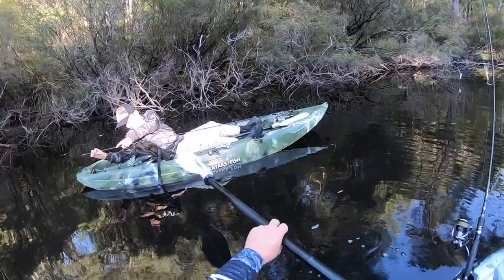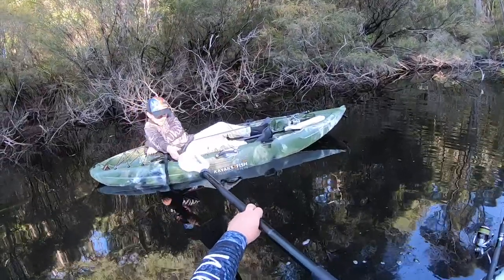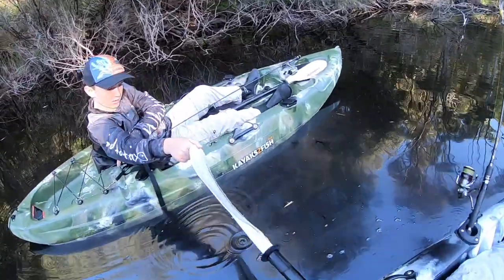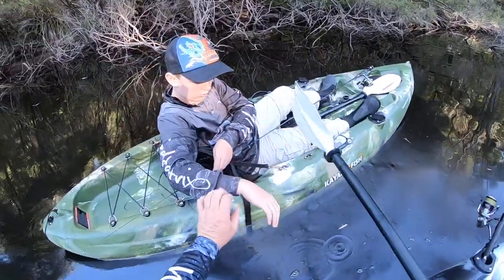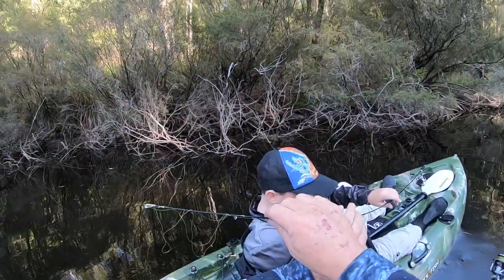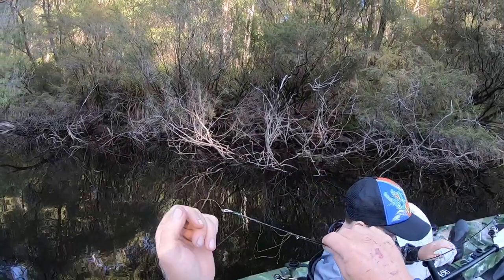Come out into the centre, mate, and I'll fix the rod up. Alright, we can fix the rod up. Right. Why does the water look white? Oh, it's just oil on the water, mate. Oil from the eucalypts, from the forest.